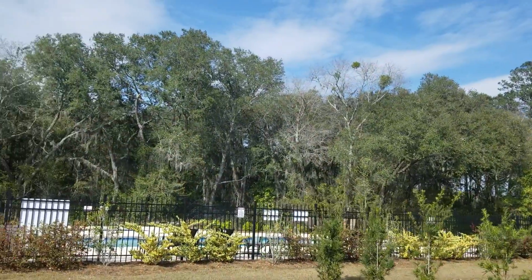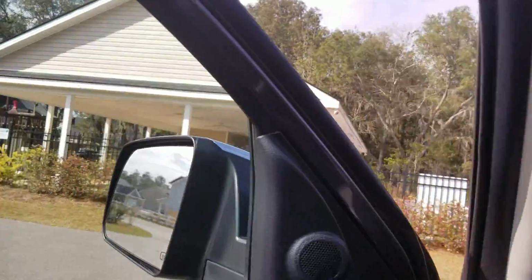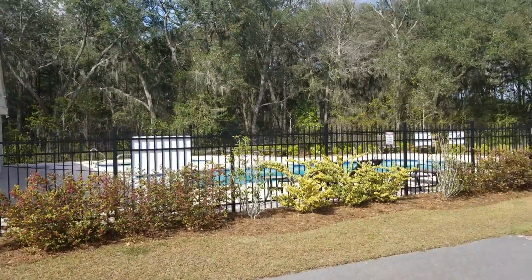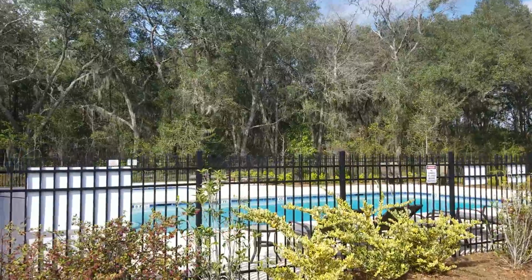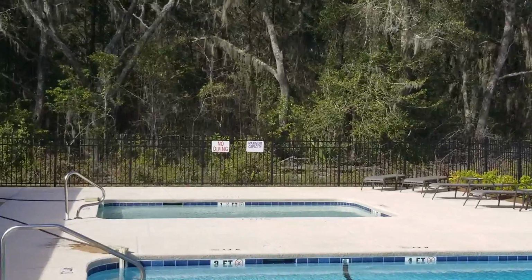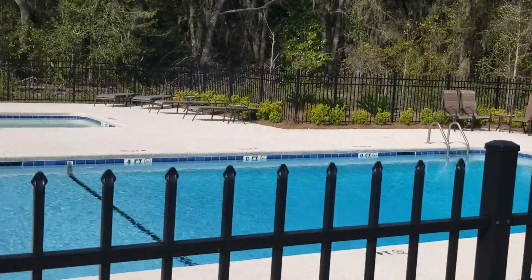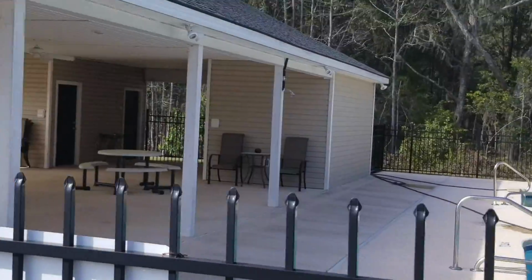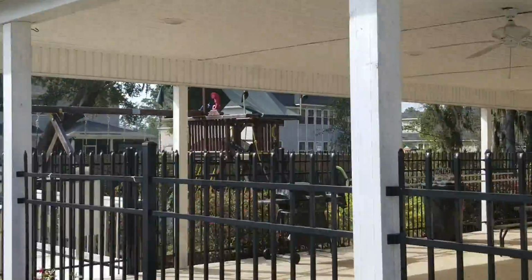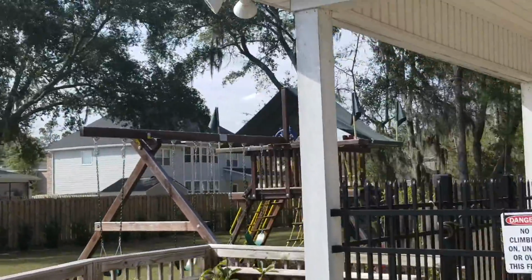I'm gonna hop out real quick. This is the clubhouse and swimming pool area. If I can get you a good shot, that's a smaller pool over there for the smaller children, and the larger pool fenced in, shaded with ceiling fans. And it has a little playground set.